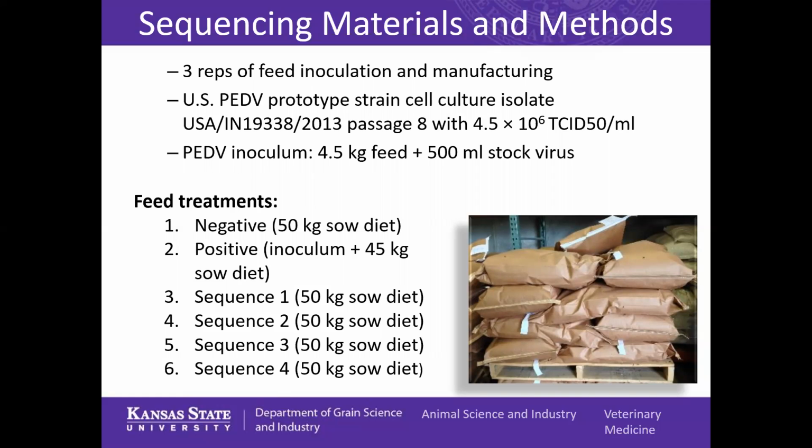After the negative was mixed and discharged to charge the system, and after the positive batch was mixed and discharged, we then mixed and discharged a batch of feed called Sequence 1, which consisted of 50 kilograms of PED-free gestation diet. This was followed by another batch called Sequence 2, and so on, up to 4 sequences. This mimics diet sequencing during a commercial feed mill operation, and none of the equipment was cleaned in between batches of feed.